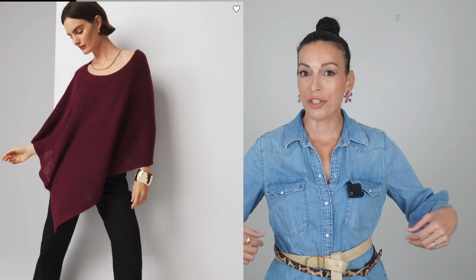This could be a blazer or a cardigan, which will not only make you look more stylish, but it will also camouflage the areas that you're self-conscious of. And it'll do it in a way that is not obvious to everyone around you. Also avoid those batwing and poncho style tops. They will instantly add unwanted volume to your upper half.